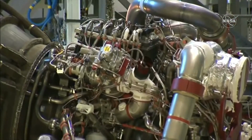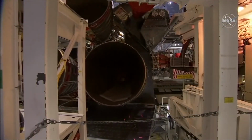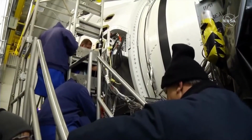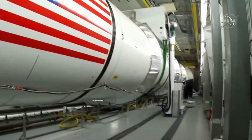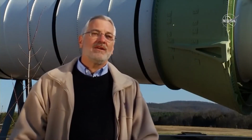The system uses a significant amount of heritage hardware, which is things that we've evolved from the Space Shuttle program. The Space Shuttle had 2 kind of candle-looking things, which are the solid rockets. Those are kept, and those are used on SLS. We've added a segment to the 4-segment solid rocket boosters that we had on shuttle. That gives it more power, more thrust, and it helps this larger rocket get off the ground.